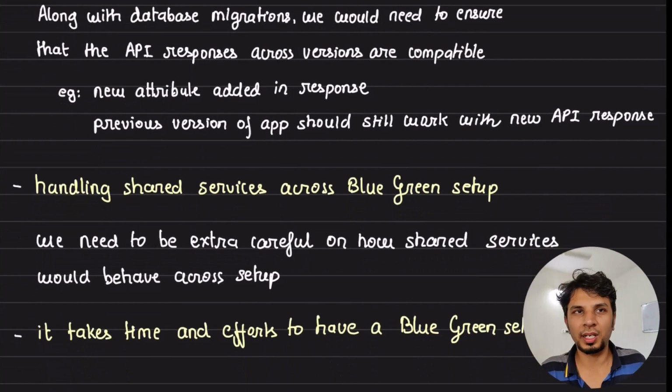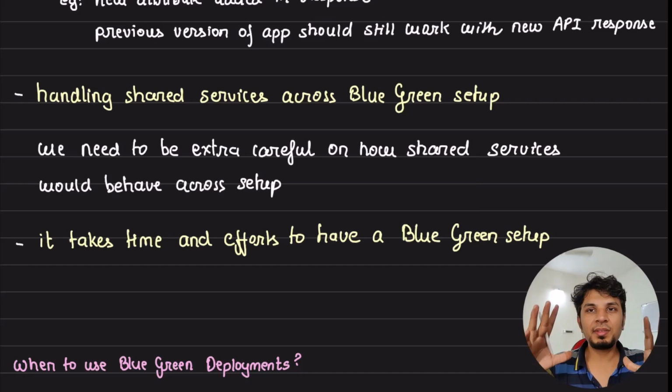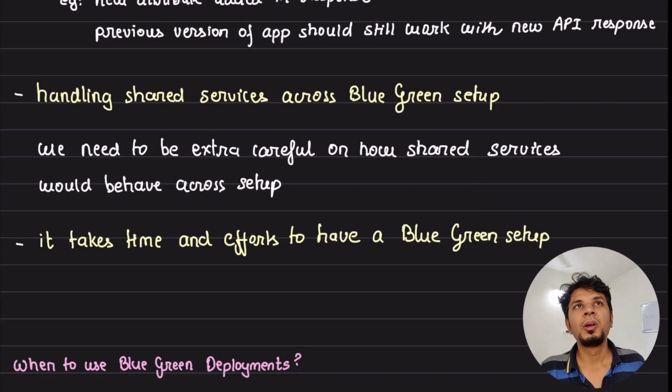The next one: handling shared services across a blue-green setup is a pain. So we need to be extra careful on how shared services would behave. For example, with an authentication service across blue and green, you might see different user session tokens being created, and they are considered different users and whatnot. You need to be extra careful on how your shared services behave across those two environments, just to be sure that whenever we roll back, we do not put our shared services and our data consistency at stake.